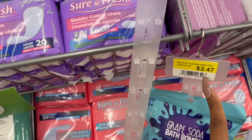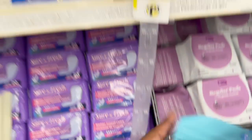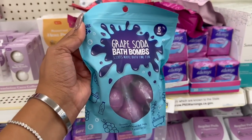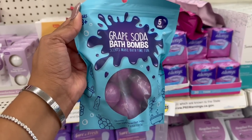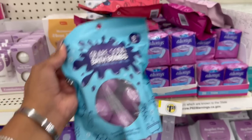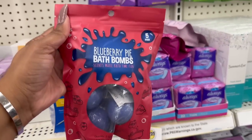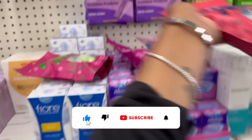Okay, these were sold for $3.47, but they're $1.25. So you do get a 5-pack of the grape soda bath bombs. Scents makes bath time fun. So there's 5 of them. They also have the blueberry pie bath bombs.